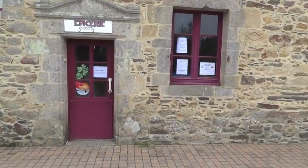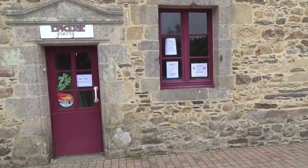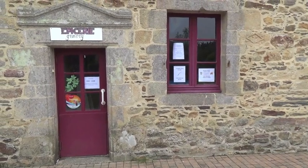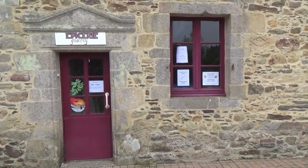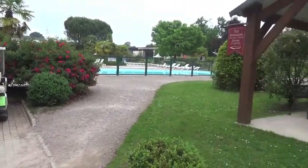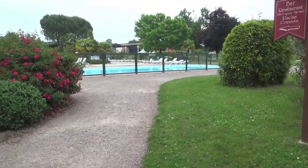This is a little shop. It's open from 8 a.m. to 11 a.m. at the moment. So I'm not sure whether that's because it's low season at the moment. We're here in June, so whether it opens more during August and July, I don't know, possibly. Over here we've got some table tennis tables, and over here there's a swimming pool.